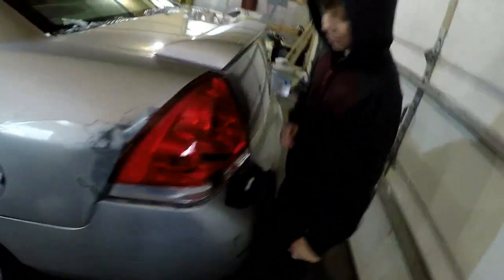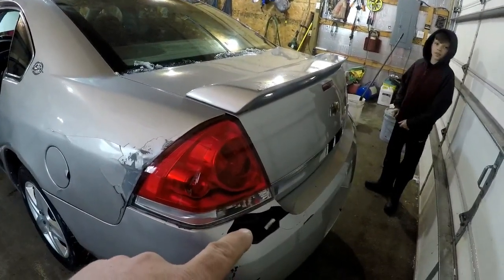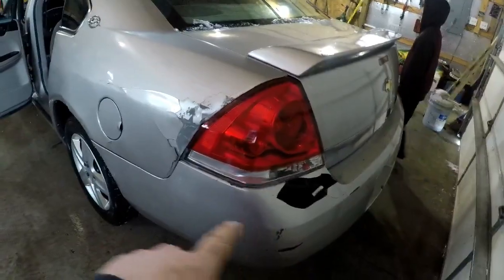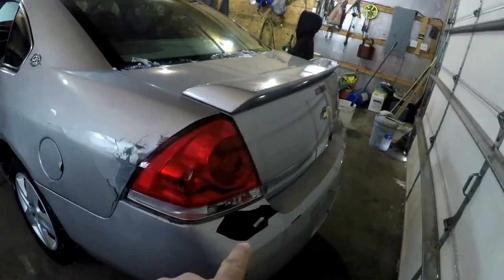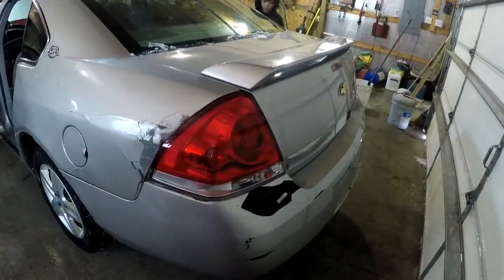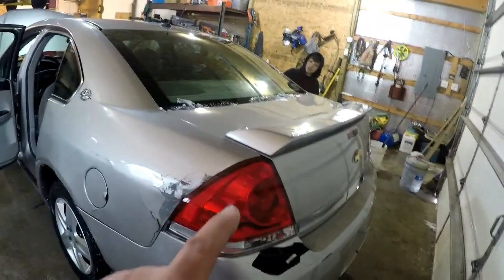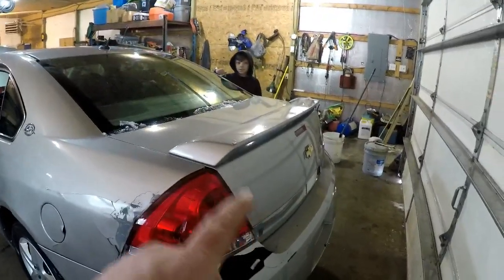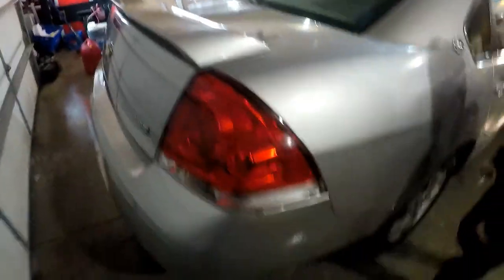But we got some good taillights. I was really bummed about that right there. I was really hoping I could take this bumper cover off and put it on the black car, but there's a big hole in it right there. So I'm either going to have to fix that other bumper or buy another one. But I got taillights, I got a trunk deck, I got a spoiler, stuff that I could use on my next Copart car.